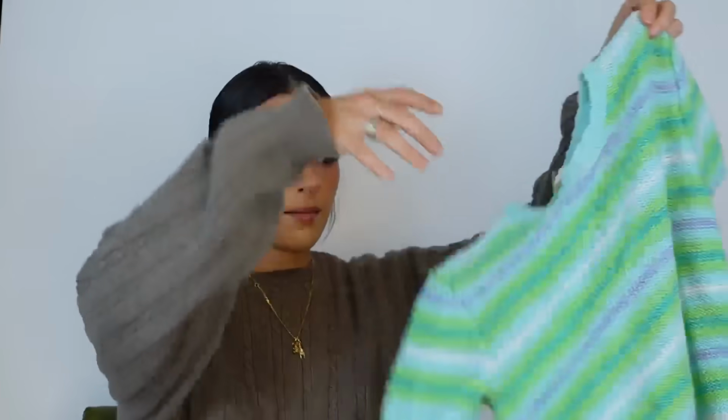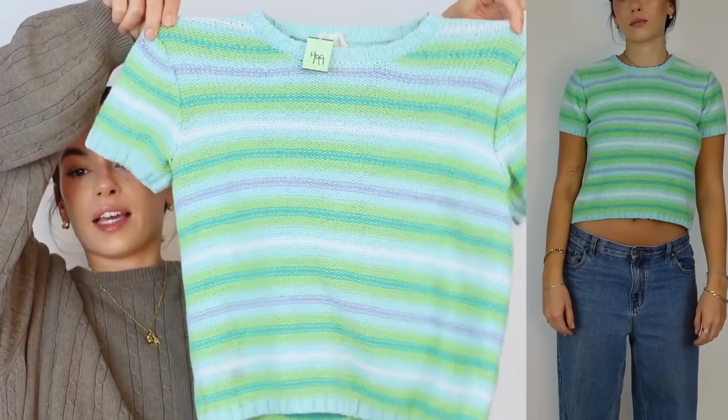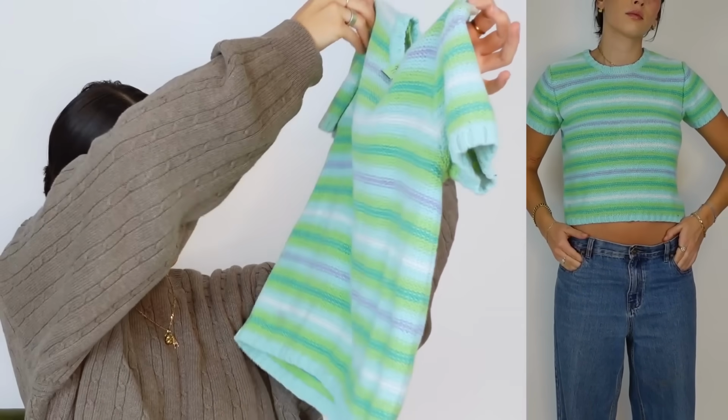And this is something that I think will be a little bit more summer appropriate, but maybe I can work it into the winter time. I'm not sure. Is that a stain on it?